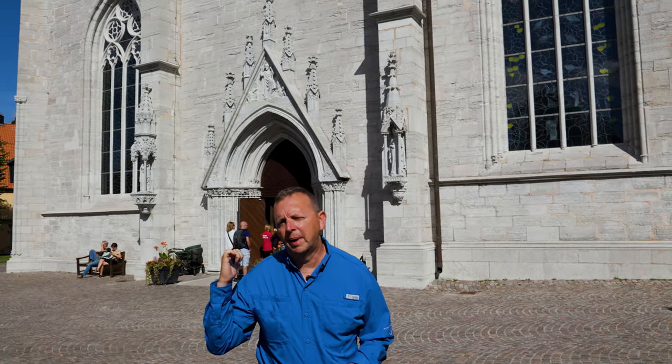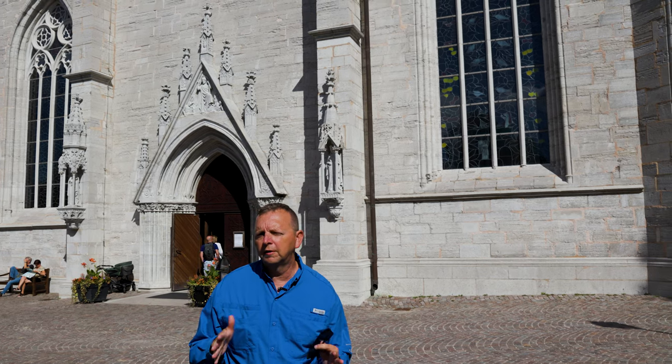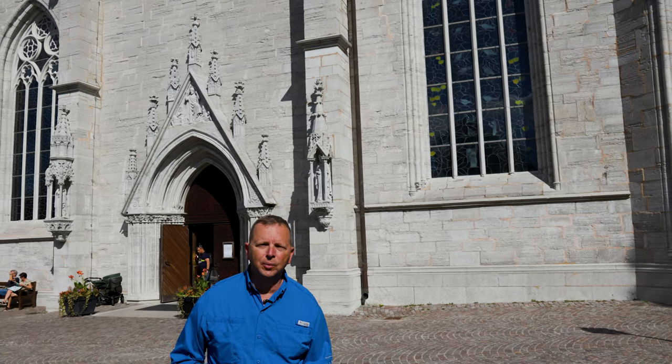All right, so we have the cathedral in the back here. This is the biggest and oldest cathedral here on the island. It was actually finished in the 1200s, and then it was designated as a cathedral in 1571.